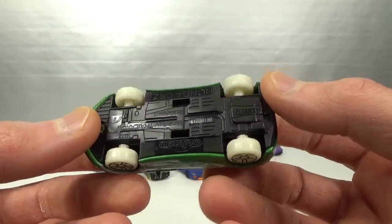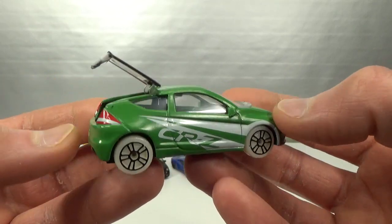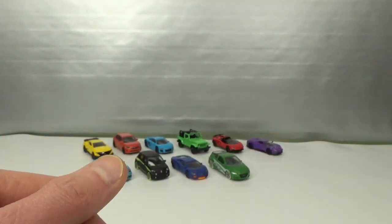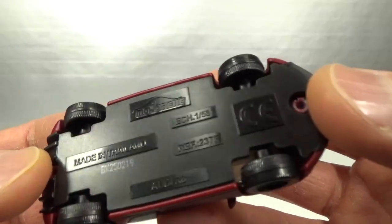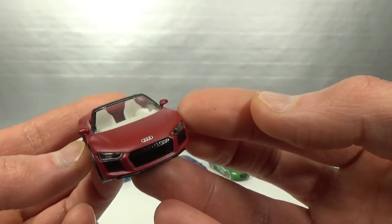The Honda CRZ. Again, glow in the dark wheels. The only one with an opening part, the hatch in the back. And then we got the Audi R8 Spider. Also says just R8 on the base, with the glow in the dark interior. Flat red.